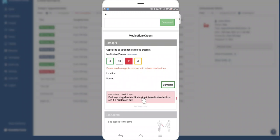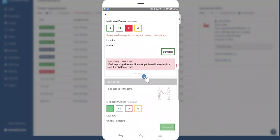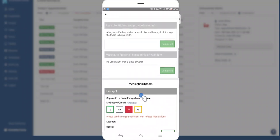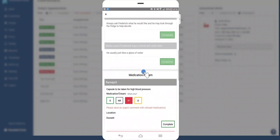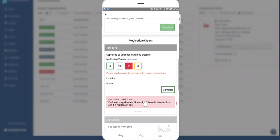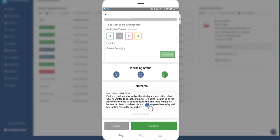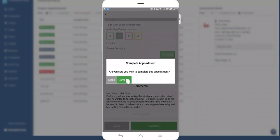So that's all you need to do, and you can do that with any comment that you do. Don't feel that you can only do it on one. If there's a few things that happen on the visit that need staff members' attention, you can add other comments and mark those as urgent as well. But in our example, we'll just do this one, complete that, and then complete the visit as normal. We've put a little information in here already. We can just complete that, all done, and that information immediately gets sent to the office, which is great.